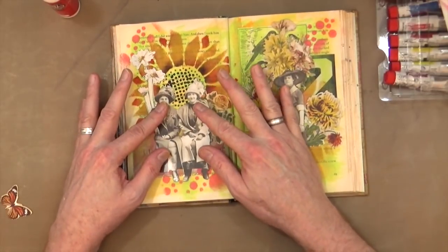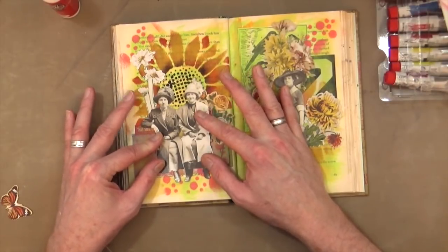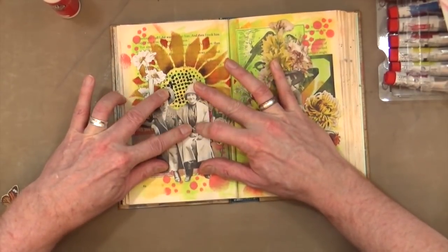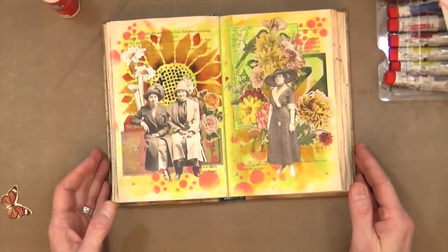Like I said, it is really, really raining quite hard and it's windy out there. So I anticipate they're going to be back quite soon.